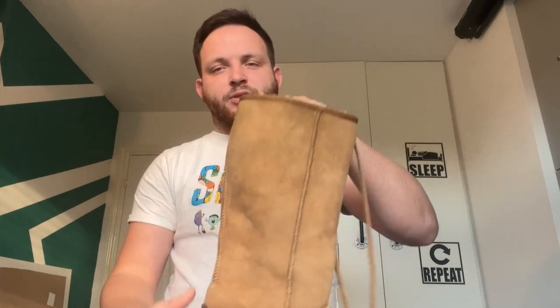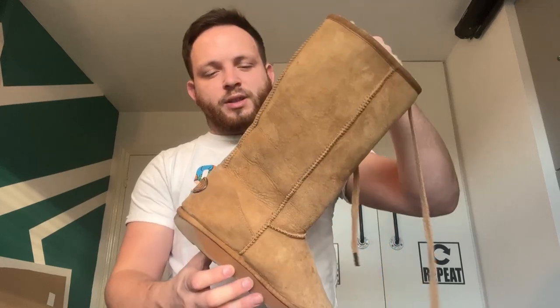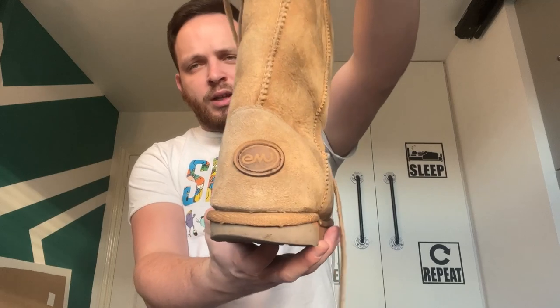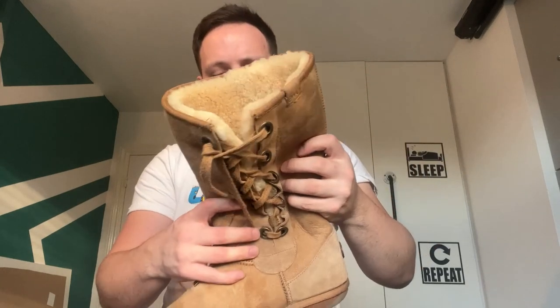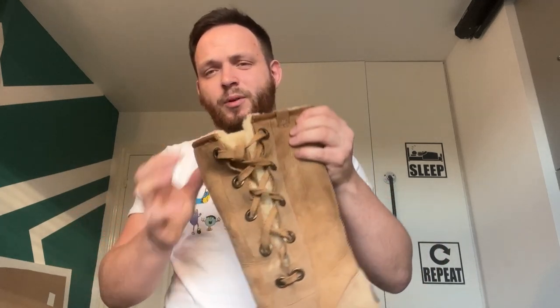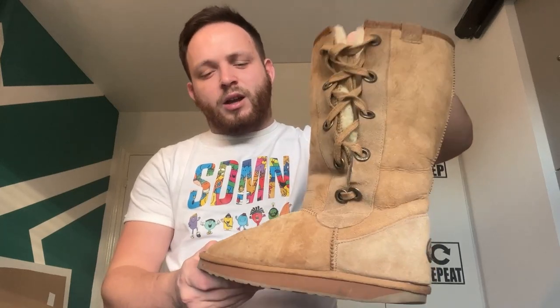And from the same store, we picked up these beauts. Absolutely beautiful pair of Emus. Emu is an Australian brand. Arguably sells better. Probably not better, but sells for a little bit more money. Arguably, don't fire me, shoot nasty messages. These probably sell for a bit more than Uggs, in my opinion.